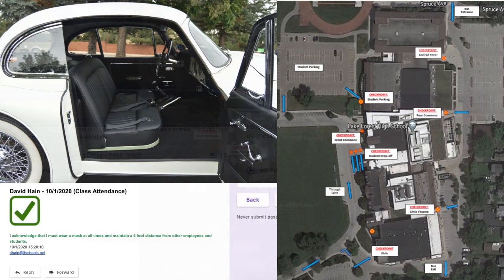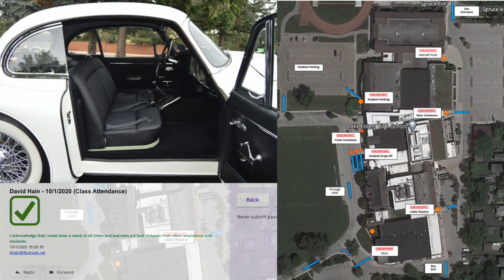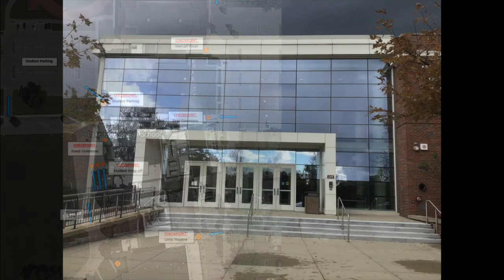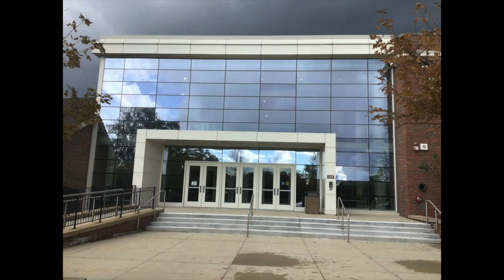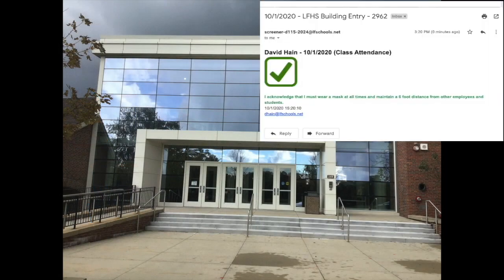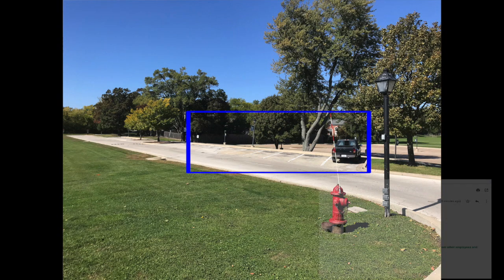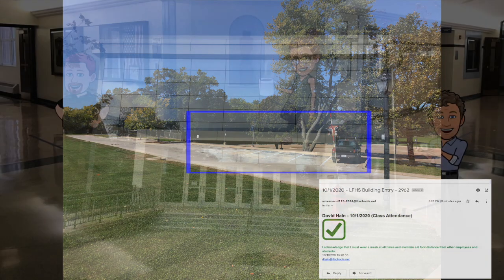Next, drop off by a car. If you are getting dropped off, come to the front of the school and show the check mark to the security personnel before exiting. You'll need to enter through the Commons entrance. It is important that you self-certify before you arrive on campus. If the screener isn't filled out prior to arrival, you will be asked to stay in your vehicle and park in an alternative location until the screener is complete.